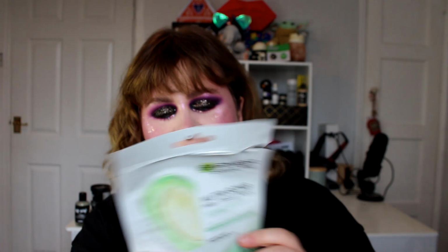What next? We have 2 sheet masks. We have one of my favourite brands for sheet masks, Garnier Skin Active Nutribomb. This is the avocado, almond milk and hyaluronic acid. It looks like it's got an avocado on the front, but I don't know what it is. It's the milky tissue mask. Intensely nourishes and restores. This is not my favourite in comparison to the coconut one. The coconut one is the best one in my opinion, but it is lovely and it smells really nice, but the coconut one smells amazing.